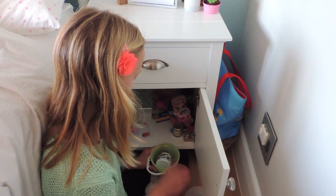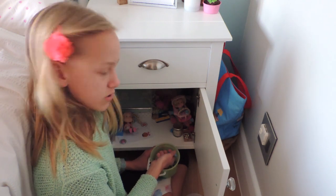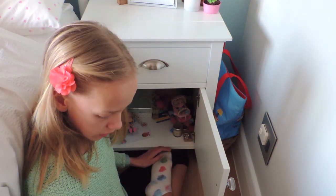In here, I have hairbands, keep. And then marbles from when it was marble season. So I think I'm gonna go with the maybe pile.